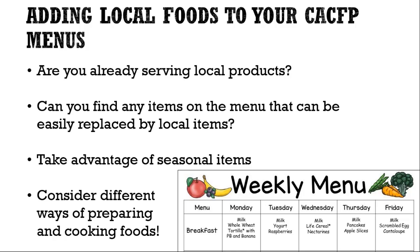Also consider different ways of preparing and cooking foods. For example, roasting vegetables brings out naturally sweet and savory flavors. My kids thought that they didn't like cauliflower until I roasted some in the oven, and now they love it. Sometimes just cutting fresh vegetables in a new way can increase excitement and acceptance, such as crinkle cutting fresh veggies and serving them with a healthy dip. There really are a lot of different, easy, lower cost ways to incorporate local foods into your menus.